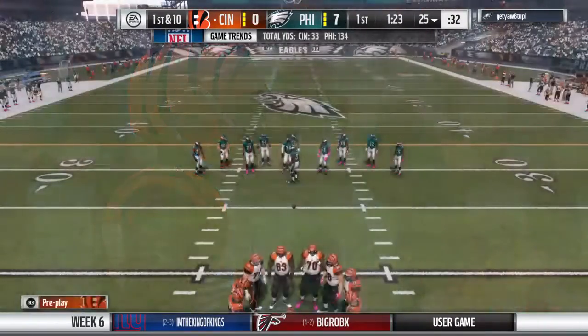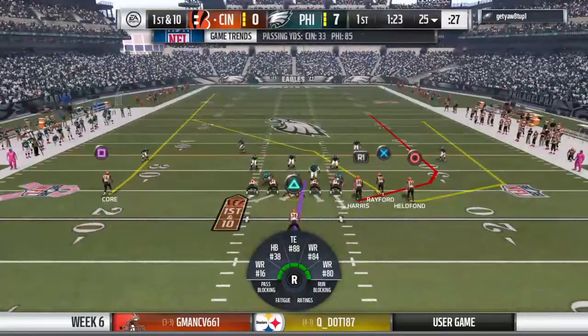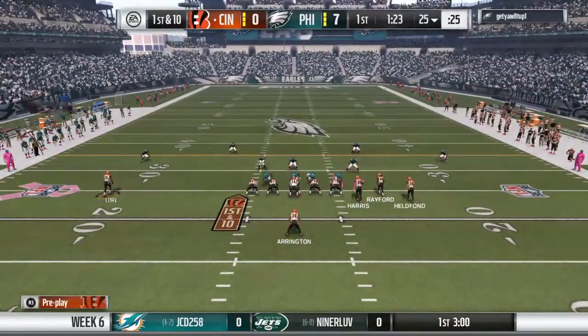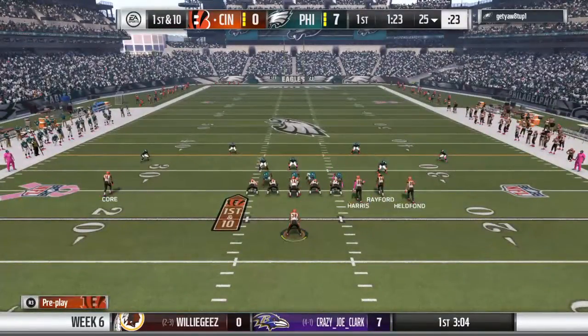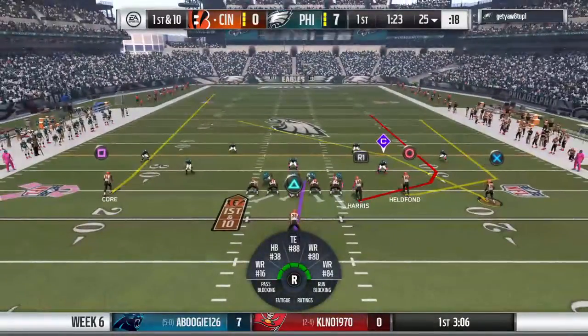Put it mildly, that is so frustrating because that signifies there's a drive going on. You're in a good spot, great place to run some of your best offense. Instead, they turn the ball over. They turned the ball over last time. See if they can avoid doing it here.